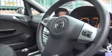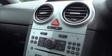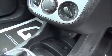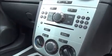Front of the vehicle, we have electrically operated front windows and electrically heated door mirrors, fully adjustable steering column with audio controls. Vehicle is fitted with CD player, radio, and MP3, with an auxiliary input for iPod connection. Driver's seat is fully adjustable.